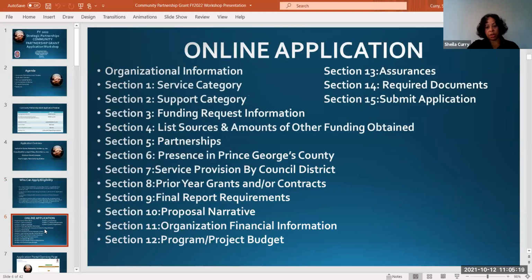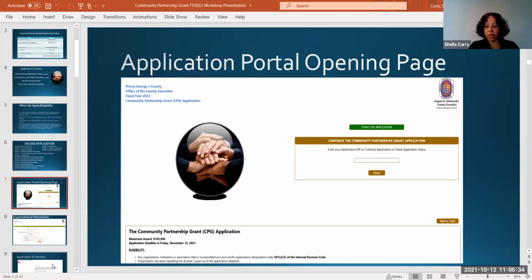So the online application, those are all of the categories for the application. There are 15 sections, well, actually 16, including the organizational information, which is the very first one. So when you open up the portal, this is what you'll see. You will click this green button here to start your application. Once you've started the application, you don't have to complete it all in one day. You can come back to it over several days or however long you need. Once you start it and you complete the first section, the organizational information, you will get an application ID number in an email, and that number will go here.